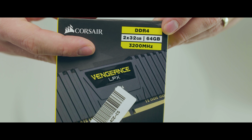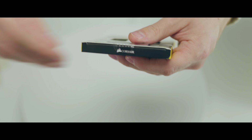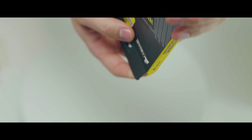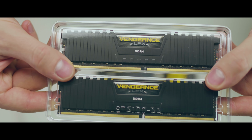I'm rocking 64 gigabytes of Corsair Vengeance memory inside there. It's DDR4. So I went with 2 times 32 gigabyte DIMM sticks. So I have 2 occupied on the motherboard, and then I have 2 spare slots, which means that if I wanted to, I can upgrade this PC in the future to the maximum supported memory on this CPU and motherboard, which is 128 gigabytes of RAM.